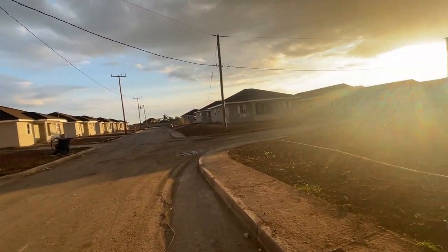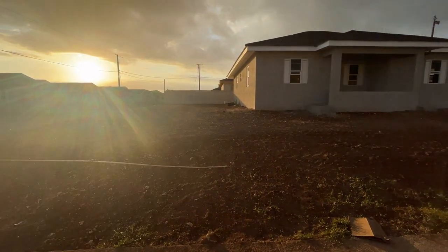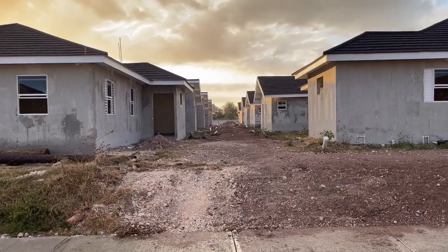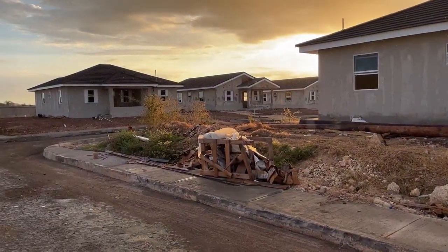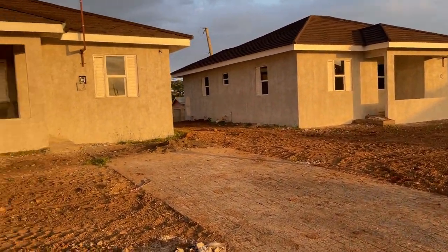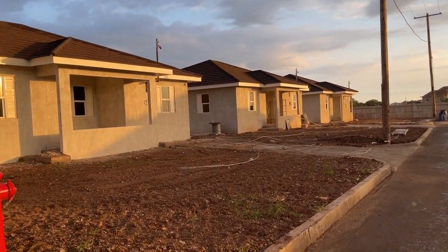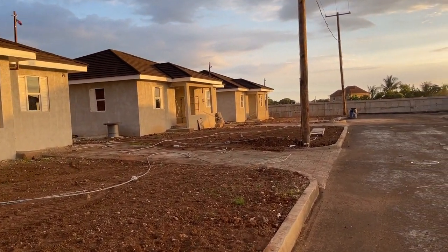Now we're going out to the back of the development. This right here is a monarch. The monarchs are basically placed at the corner lots. This one is the end of road 1. That is the back. This is the end of road 1, and this is a monarch right here. I would say this is lot about number 38, 37. This is to the extreme back of road 1.